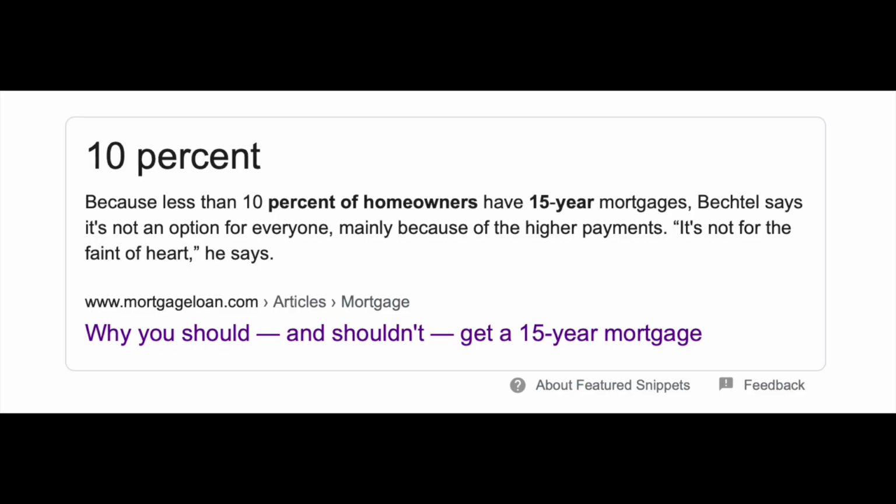Now, when it comes time to buy a house, one of the biggest considerations that most homeowners have is what type of mortgage should they get? And the most popular mortgages out there are the 15-year term and the 30-year term. By far, the most popular choice is the 30-year mortgage, with only 10% of homeowners selecting the 15-year mortgage. But just because it's the most popular choice, does that mean it's the best choice? Well, that's what we're gonna go over today.